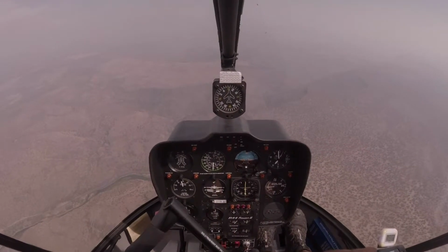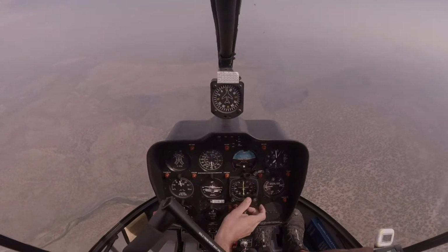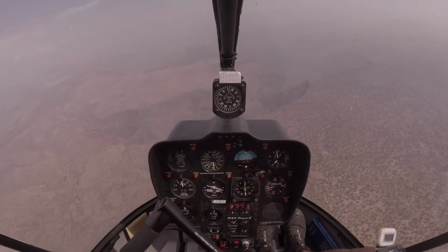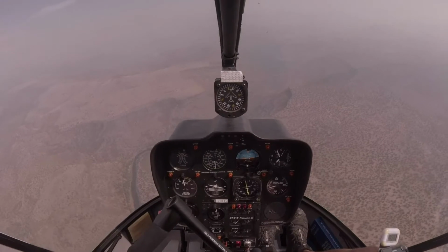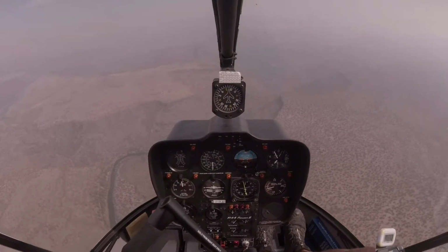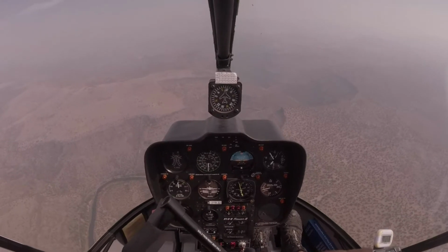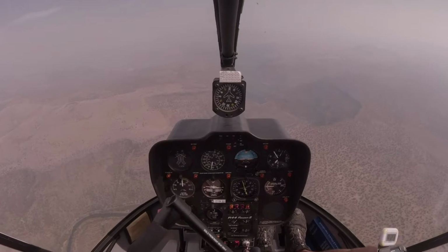Okay, can I use the heading bug? Sure. Yeah. Okay. 105, turning right. Do a little half standard rate since it's kind of close. Yep. Okay, there it is, rolling out. Okay, about 19 and a half inches, maybe 20. We'll see if that gets us back up. But my airspeed was slightly fast.